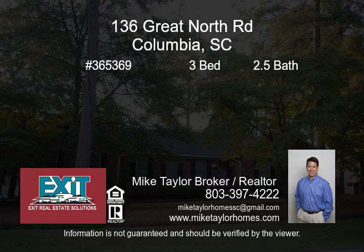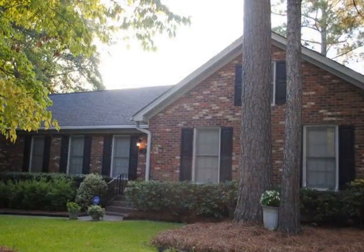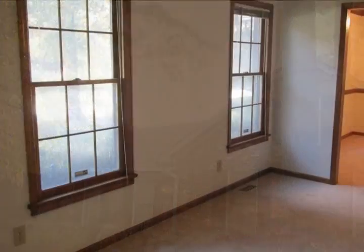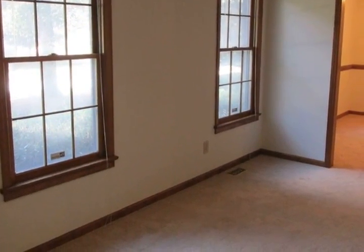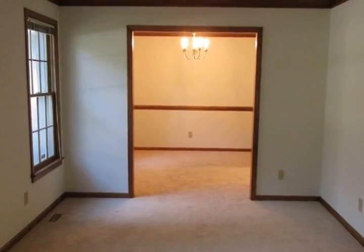Lovely all-brick ranch-style home located in the Spring Valley West neighborhood in Northeast Columbia. This is a 2,096 square foot 1.5 story home that sits on a nicely landscaped corner lot in a cul-de-sac. This 3-bedroom and 2.5 bath has both new carpet and paint throughout.